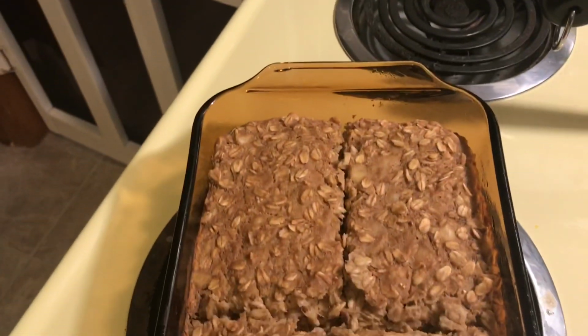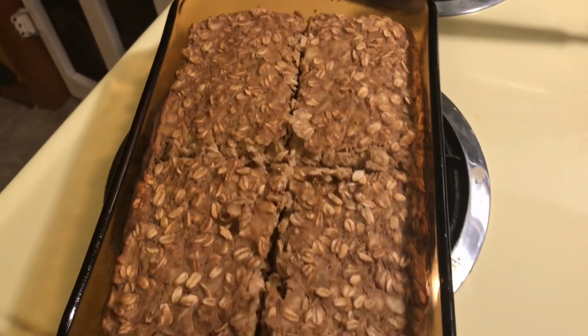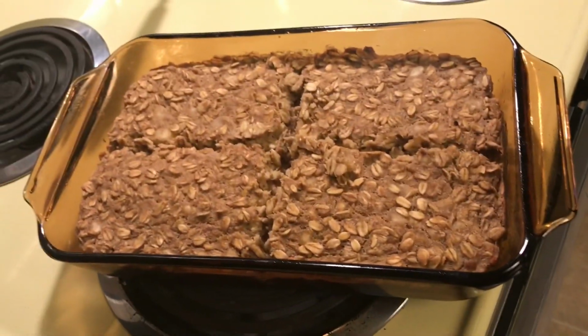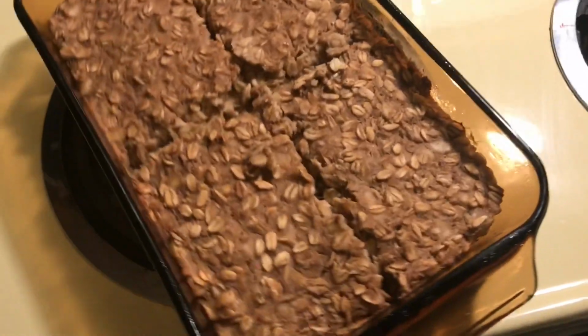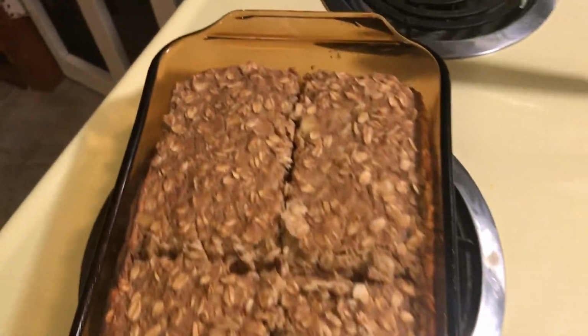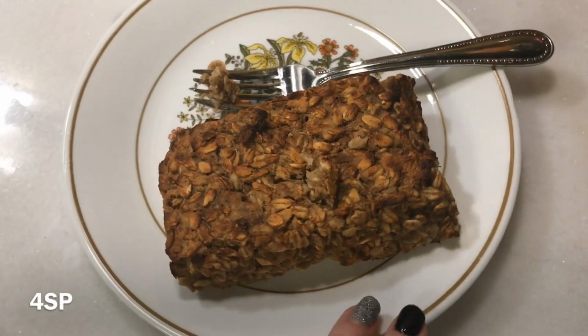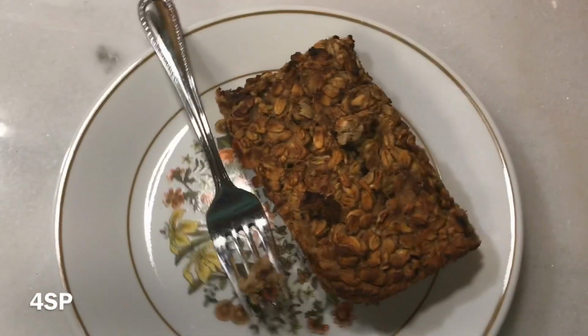For breakfast, I made a big batch of my baked oatmeal. This is 4 SmartPoints per serving, and there are 4 servings in 1 dish. You can make this individually, but I like to make it at the beginning of the week and then just pop it in the air fryer throughout the week for a quick, easy breakfast. Here it is out of the air fryer. 4 SmartPoints a serving. Again, let me know down below if you guys want a video on this.